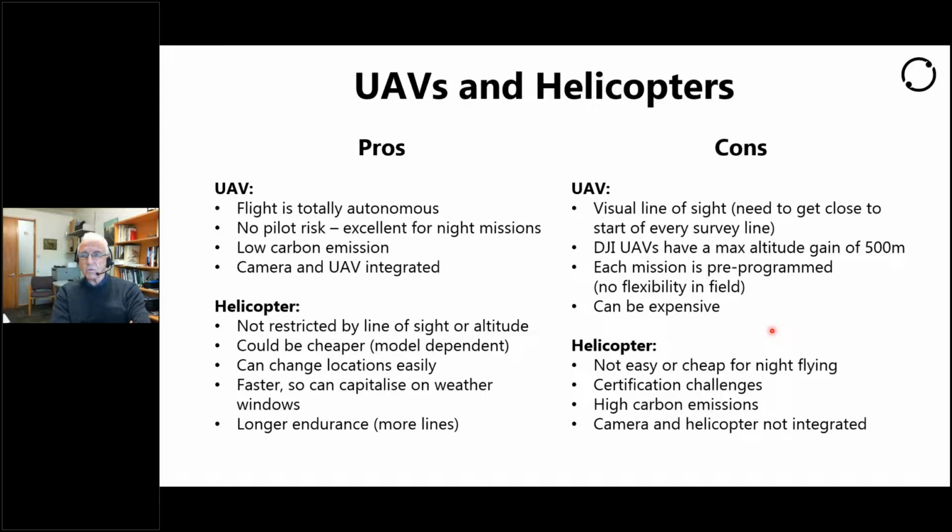So there's a real cost involved in that. DJI UAVs have a max altitude gain of 500 meters. So even though we were flying 60 meters above the ground, because we were flying up the ridges, we couldn't go any more than 500 meters in real altitude gain, even though we were never more than 60 meters above the ground. So again, there's just another constraint that you need to be aware of. And I think there are ways around that, but some of them have that constraint.